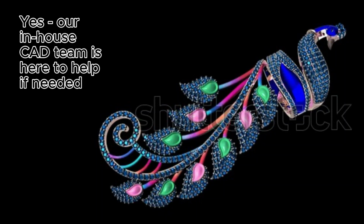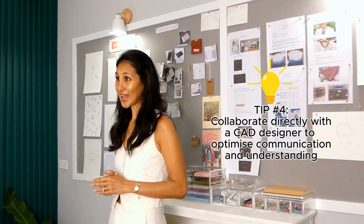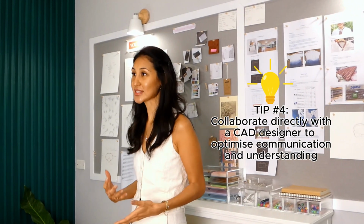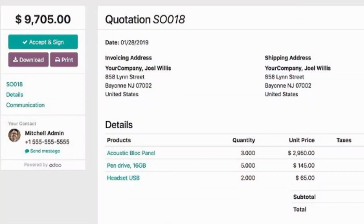Next question. If I send you sketches or visuals, can you create the CAD for me? So here we have an in-house CAD team, so depending on the design and complexity of the sketches, we can certainly offer that service to you. We do recommend that you collaborate with a CAD designer directly to allow you to make adjustments with the CAD designer yourself and to prevent any delays from back and forth communication. Once the design is finalized, then we can officially review and provide estimated quotes.